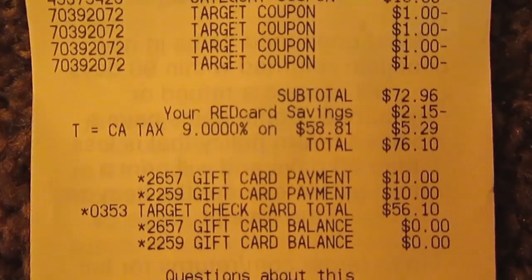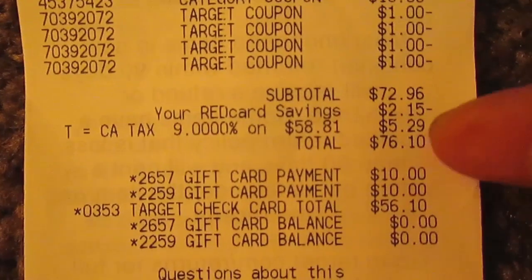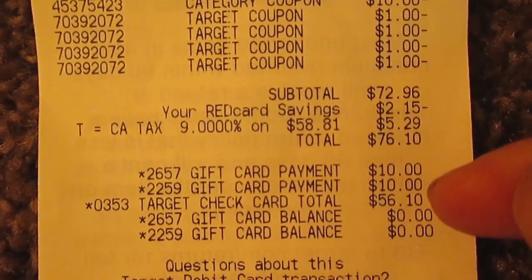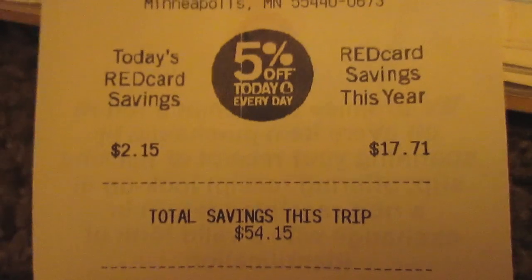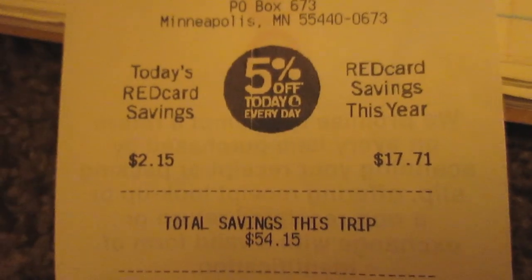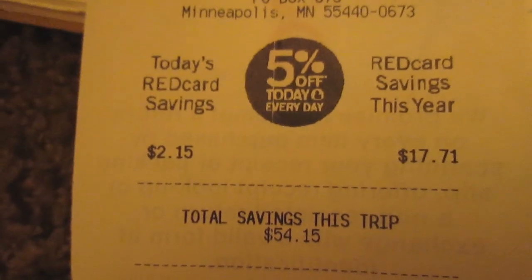So my subtotal was $72.96. I used my Target Red card, which saved me an additional $2.15. I rolled $20 in gift cards, and I paid $56.10 and got back $30 in Target gift cards. Savings from this transaction was $54.15 for the four boxes of Huggies. So I saved more than 50% on the four boxes.